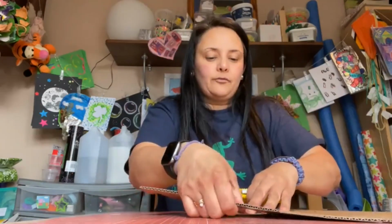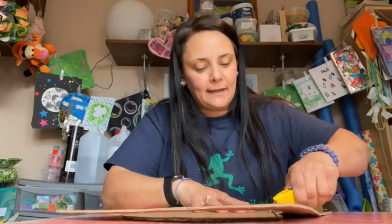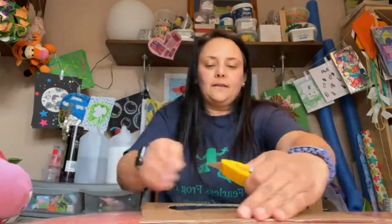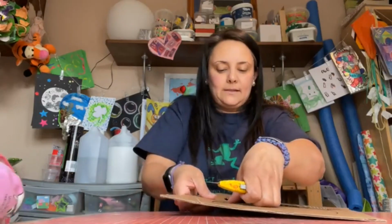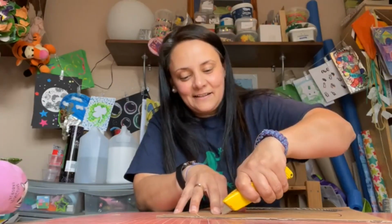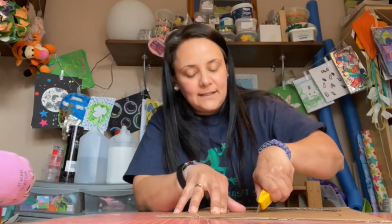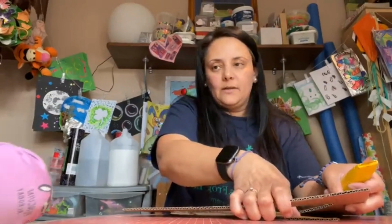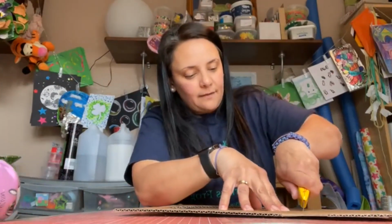Gosh, I've got a really tough piece of cardboard here. This wasn't just any standard box by the looks of things. So let's get him cut out. Oh, that's looking great, Ivy. I don't think we'd spot the Easter Bunny if the grass was that thick.